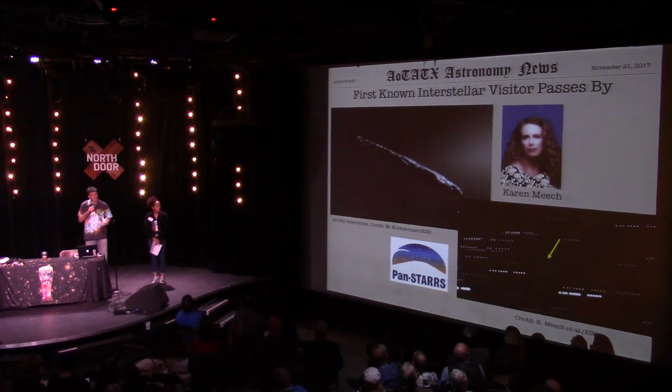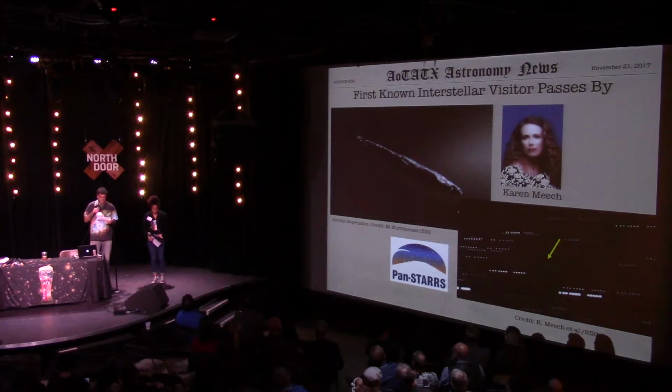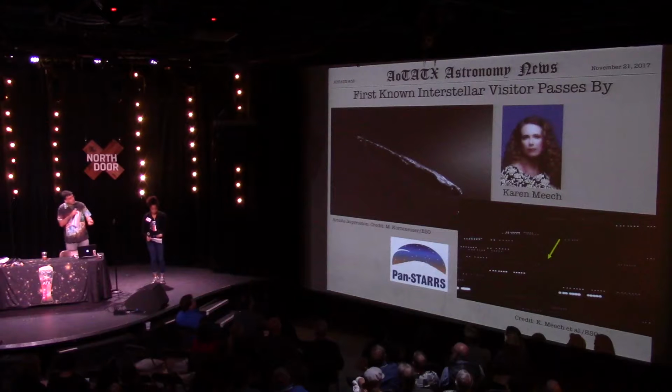It was not discovered until it had already passed both the sun and the Earth. It's already on its way out. It's going to take about another 10 years. There's a picture in the lower right here. Hopefully everybody can see it. And there's where the arrow is. I don't know if you guys can see it there.